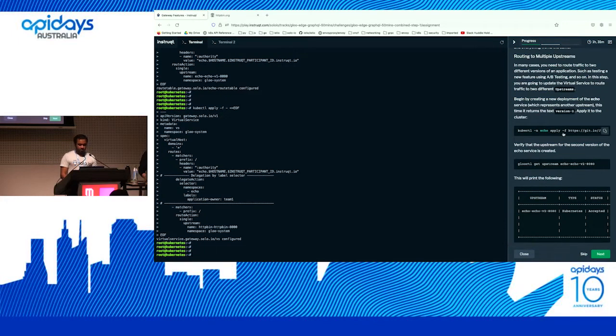And if you have specific requirements around A/B testing, you may have multiple versions of your service running, like V1, V2, what have you. So you can label those versions, and you can do A/B testing as well. Now in GlueEdge, you can use what's called multiple upstreams, so you can group those upstreams together. And then you could do canary-based routing. If you want 50% of the route to end up in version 1 of your service, you can do that.